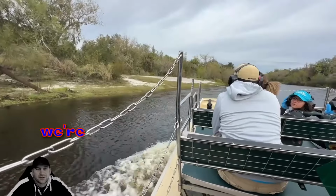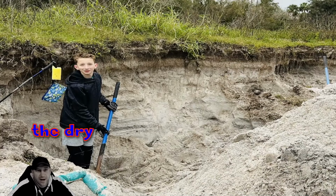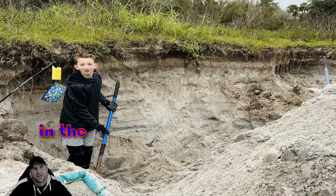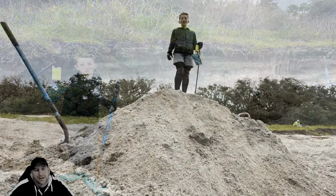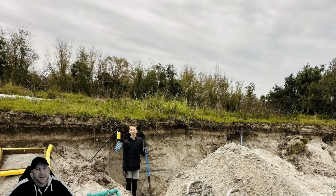Okay, so you see here, we're just getting up to the river area, and we actually did a dry dig that day. This is Gavin here in the dry dig, they call it that due to the fact that the river waters were too deep. And we do like to dig a lot more, of course, in the riverbed areas. But if you can do a dry dig and experience that, definitely do check out the dry dig. You can see we dug a pretty deep, substantial hole.